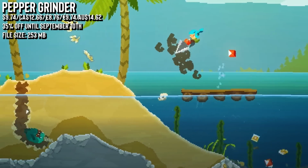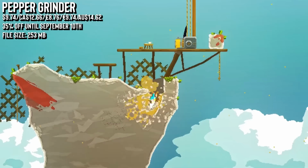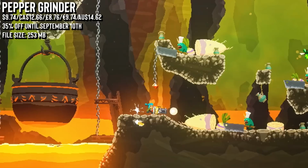What makes it so impressive though are the game's movement mechanics, which are all linked to the title grinder, a massive drill that sends your character zipping all over the place. Definitely takes some getting used to, but it gets really creative and really tricky.